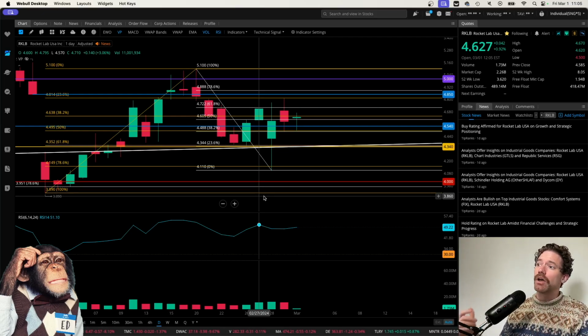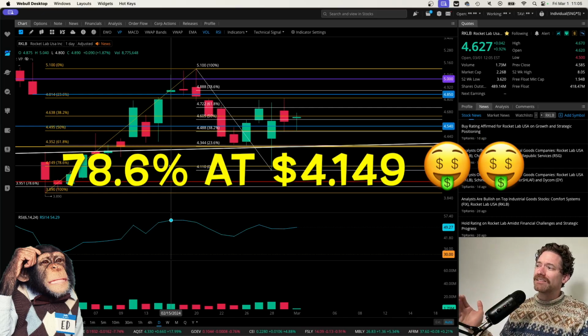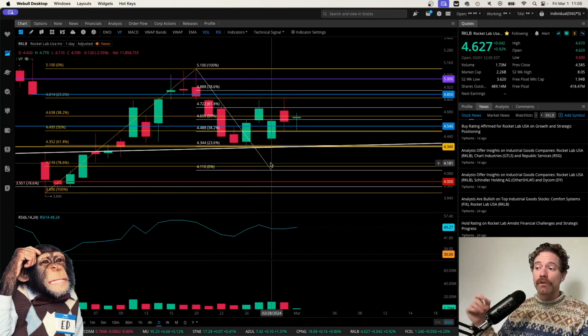I'm pretty proud of myself for calling out one of them, specifically this yellow 786 level here at $4.15. As you can see, that was hit on February 28th, and so that does seem like it was a pretty good dip buying opportunity.